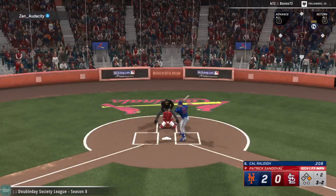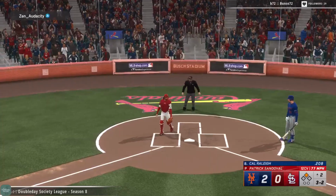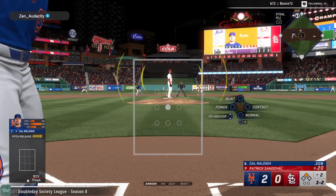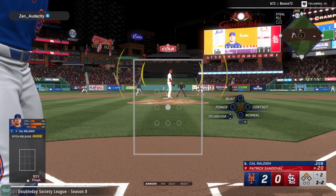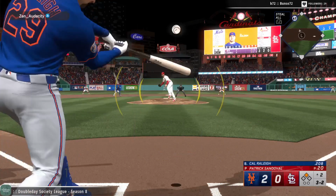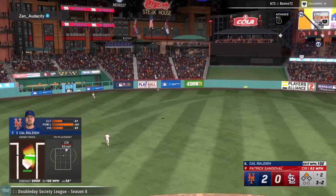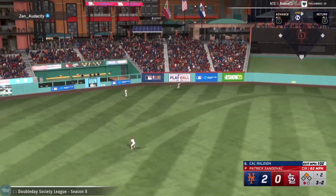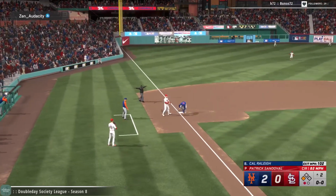Semien runs. This one in the dirt. Semien into scoring position on the wild pitch, and there goes the double play possibility. Drilled out towards left center field. That's well struck. That's back. Onto the track, and he makes the catch. Runner tags at second, and he makes it up to third with 1 away.